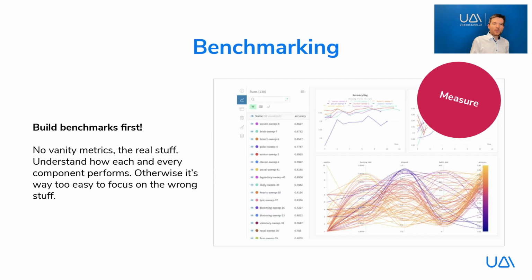Then there's another one, it's benchmarking. We actually start with benchmarking first. So we are building our benchmarks before we are building our models. And we learned it the hard way that this is an absolute necessity and it's a requirement to do that. Because if you don't have that benchmark, and if you do not exactly know how you're doing and in which areas of your data processing pipeline you're doing well or not doing well, it's so easy to put effort and time into the wrong part of your pipeline. And in the end, it goes nowhere. So this is why we're starting with the benchmarks.